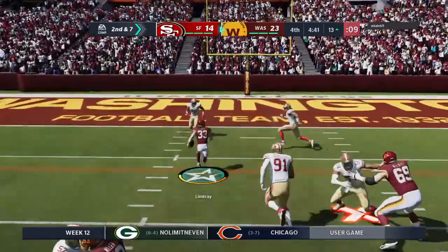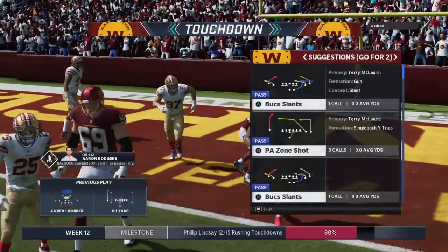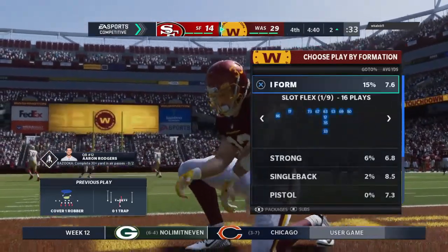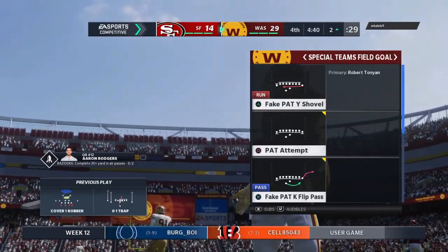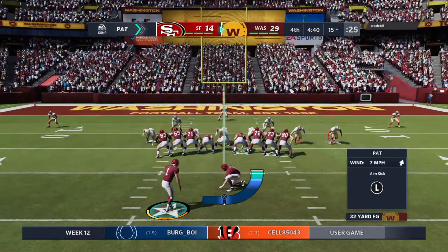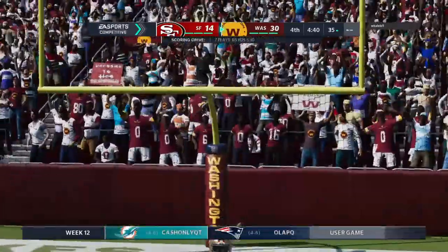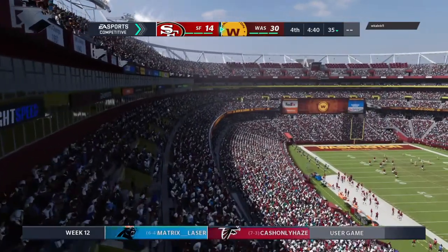On 2nd down, a run with Lindsey, and he is into the end zone for a Washington touchdown. Philip Lindsey, his 2nd touchdown of the game, giving him 12 on the season. And Washington is able to stretch that lead out even further. Gay is on for the point after. And that one could be important as that makes this a 16-point lead. Washington 30, 49ers 14.